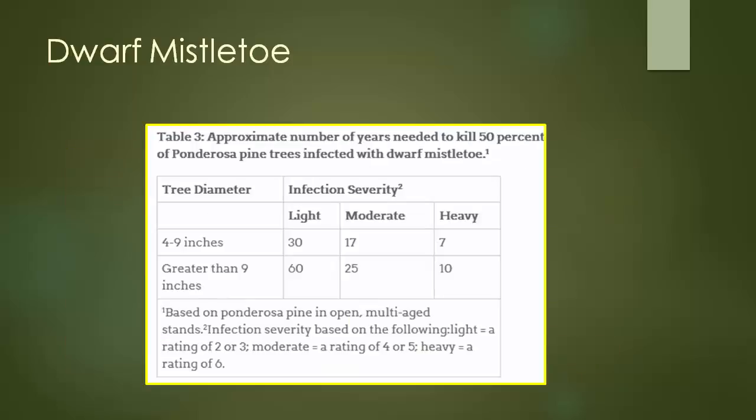How fast will it kill a heavily infested 4 to 9 inch tree? In 7 years, 50% of the trees will be dead. A lightly infested tree, seriously, 60 years. Longer than we're going to be around. But as long as that's there, it's going to rain seeds down onto the lower plants. So if you're doing management, you might consider it, but if it's lightly infested, you still want something.